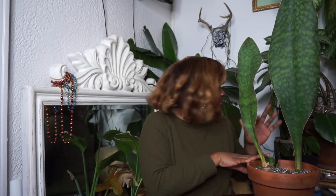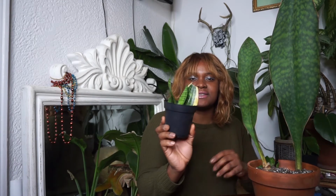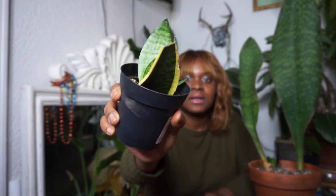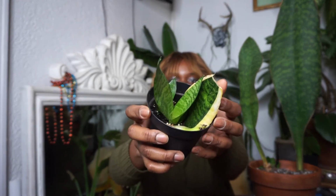So on to the next Sansevieria in my collection. You may or may not ever notice, but behind me I house all of my Sansevierias, aside from this particular one. So next plant is the first Sansevieria I ever had. I actually propagated this plant last summer from this single leaf cutting, and it has now created a bunch of pups.